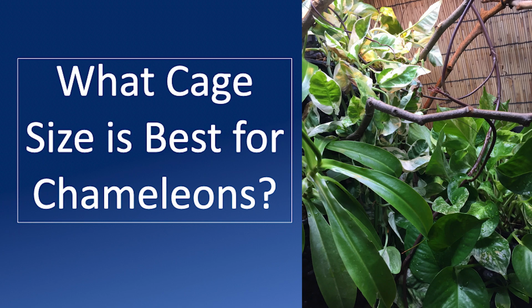So do not worry about your chameleon being lonely. They will be very happy in a nice big cage on their own. So what size is best for a chameleon? The answer to this question is that the bigger the better.